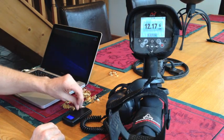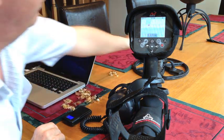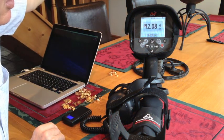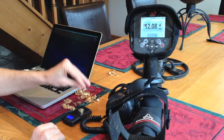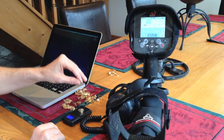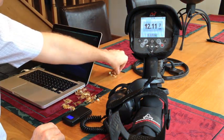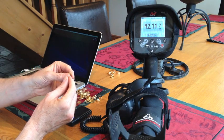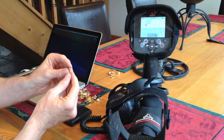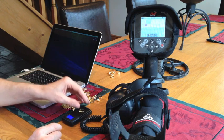Wedding ring, 18 carat, 1.6 grams, 12.08. Signet ring, 18 carat, 2.8 grams, 12.11. This is an interesting one. It's 18 carat, but it's actually broken. I caught it with my scoop. So 18 carat, 1.2 grams.